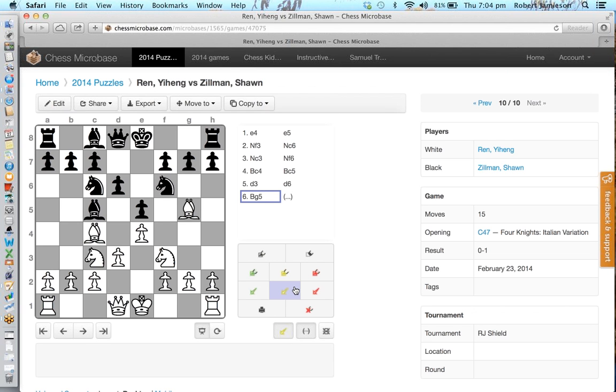All right, now let's pretend we're black. White's just done this naughty pin on f6. What do you reckon we should do? So everyone, let's help Cheyenne. On the question box, type in what move you reckon you do for black here. Because we're worried about that pin. You should move the queen. We could move the queen. Where would you want to move it to?